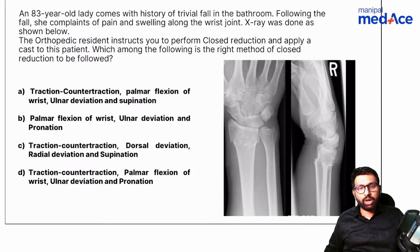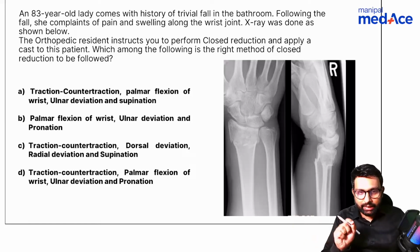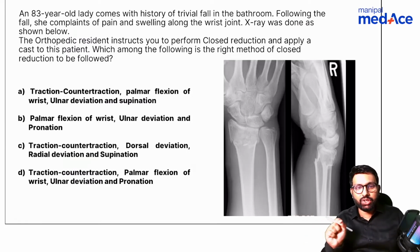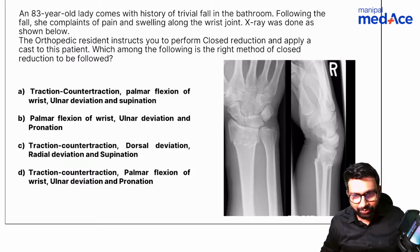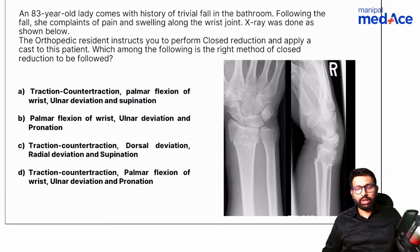Is it traction countertraction followed by palmar flexion of wrist followed by ulnar deviation and supination? Or is it palmar flexion of wrist, ulnar deviation and pronation? Is it traction countertraction, dorsal deviation, radial deviation and supination? Or is it traction countertraction, palmar flexion of wrist, ulnar deviation and pronation? Even the order is important. I'll give you a little time because there are a lot of words here and the options also seem very similar, so you'll need a little time to answer this question.